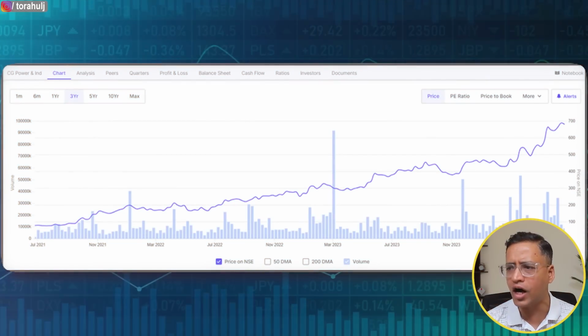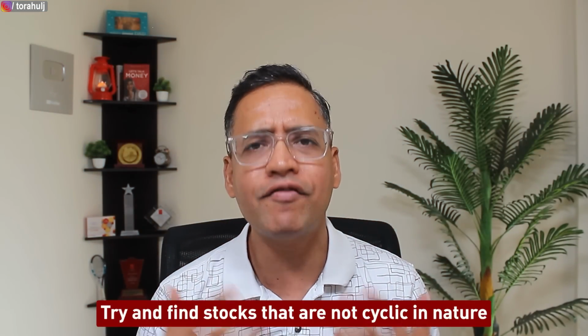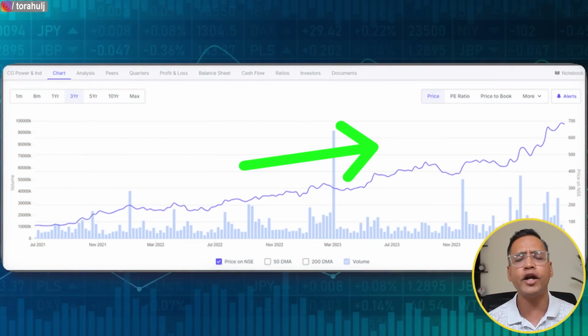And if you see the stock chart, one thing that you will quickly note is that this is a non-cyclic stock. And if you're looking to invest in SIP stocks, one factor to consider is that try and find stocks that are not cyclic in nature. They are growth stocks so that you have better chances of earning some profits in the coming years.